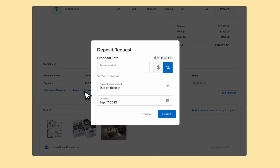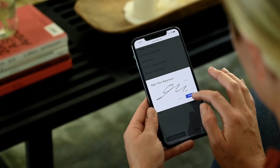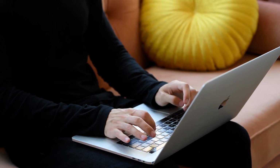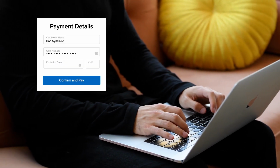And let us take the guesswork out of retainers. With Houzz Pro, your clients can sign and pay right online. Research shows 90% of homeowners prefer to pay online, and they pay faster when they do.